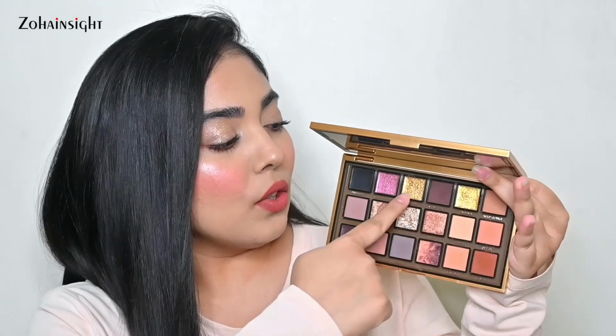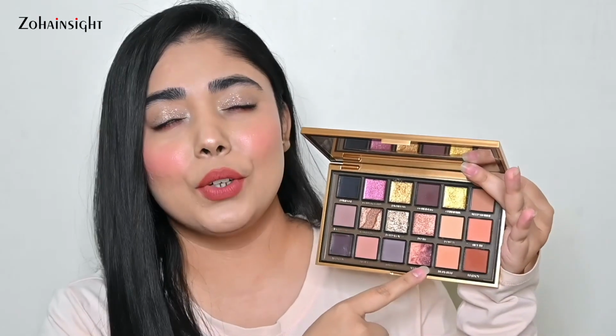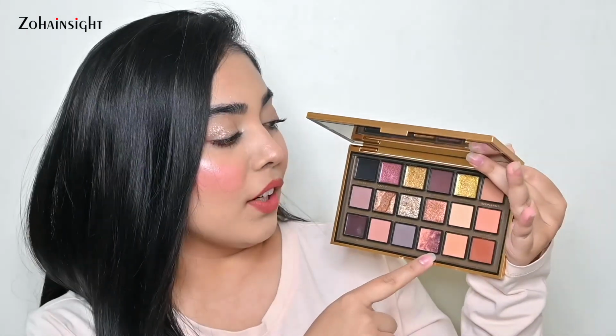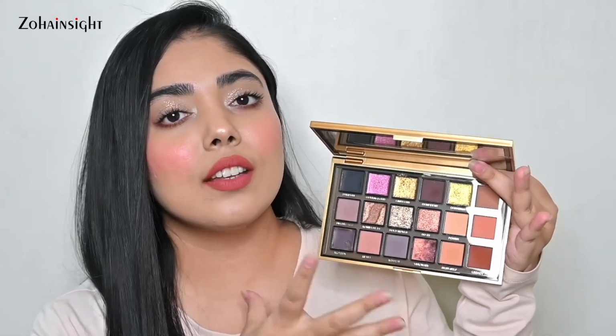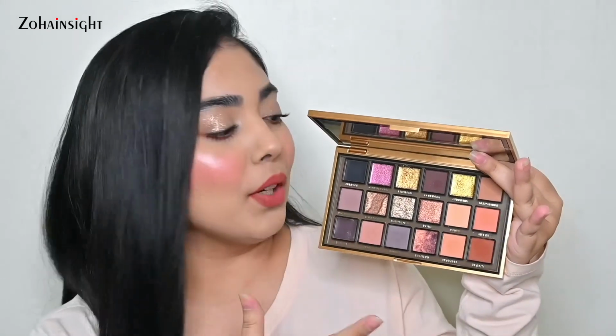Also, you can use it as a base for your other shimmery shades to sit on top of, and it looks great. And this shade is so beautiful. I really enjoy wearing this particular shade, and the golds, so amazing. If you're a lover of gold, this is it. Just go ahead and grab this palette. You're gonna enjoy all the beautiful shades.